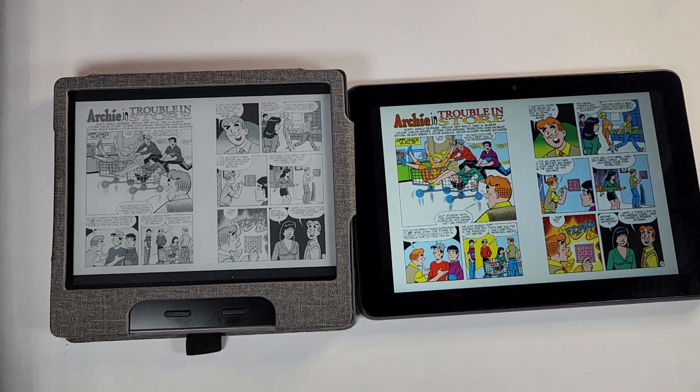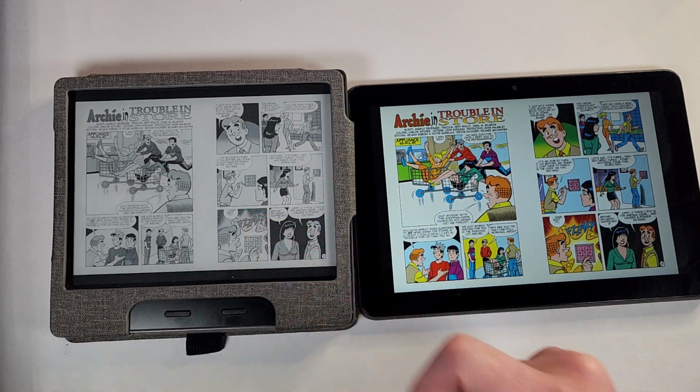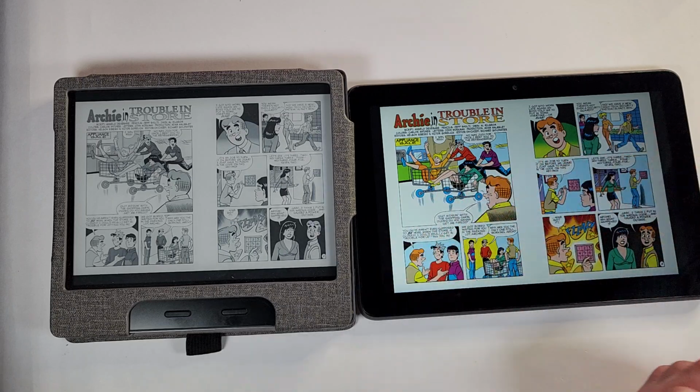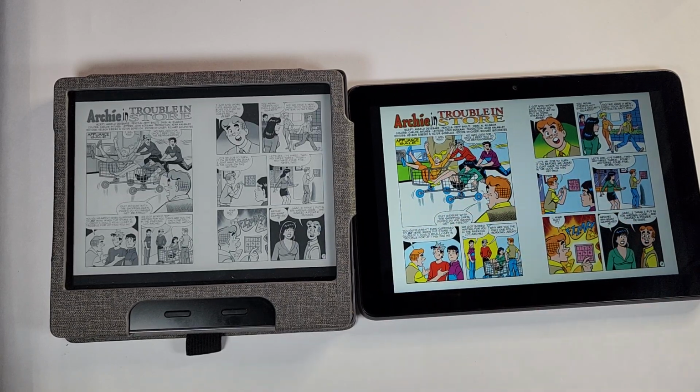Hey everyone, so let's talk about reading on an Amazon Kindle e-reader, like my Oasis on the left here, versus reading on a Fire tablet, like the Amazon Fire tablet on the right here. First I'm going to talk about a comic. This one is an Archie comic. Next, we'll talk about actually reading a book, not just a comic. But I just want to start off with comics because to me this is the biggest difference.